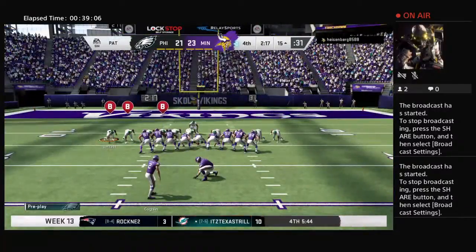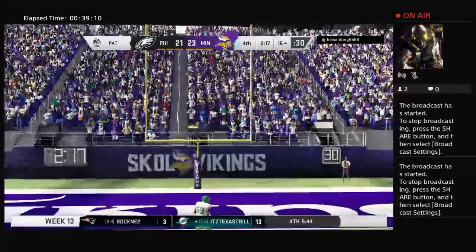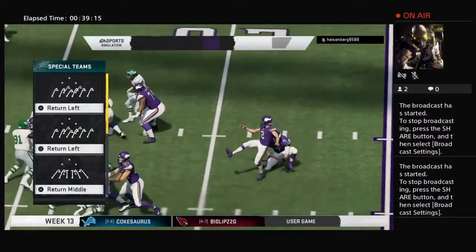So minutes after giving up the lead in the 4th quarter, they say not so fast. Big play, and they grab that lead right back. Talk about a seesaw game. Up, down, up, down.